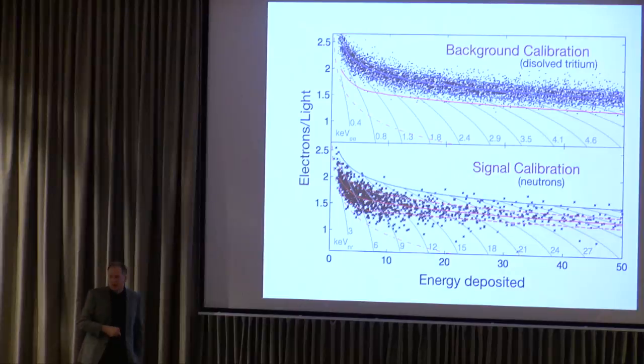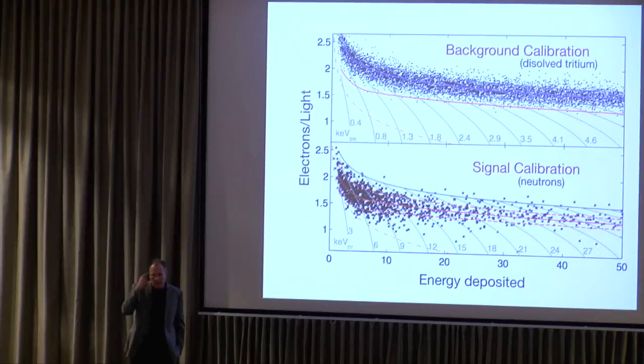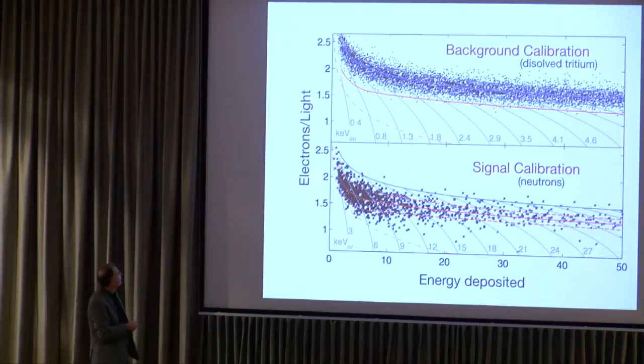Down here is what the signal from WIMPs would look like. You say, well, how do I know what the signal from WIMPs would look like? This is background I know about. In fact, tritium gives you a similar background. We dissolved tritium in our detector to measure this. We dissolved it in and took it back out. This signal, which is a little different, also comes from neutrons. But neutrons are a much rarer background, if you remember that. I said that in an earlier slide. And this set of data between this red band is, the scales are the same.